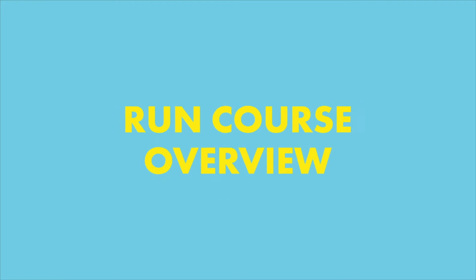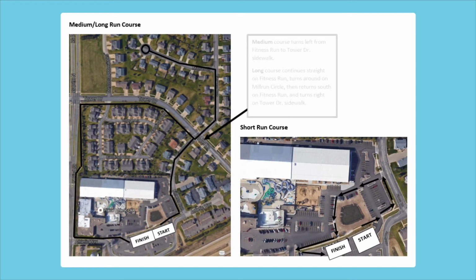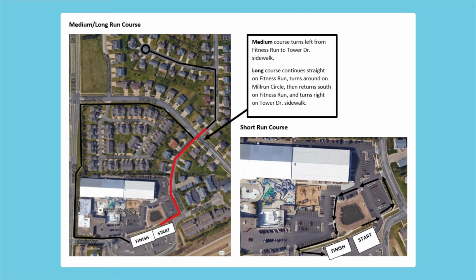The run course is primarily on city sidewalks. Volunteers will be at each intersection or turn to direct the runners. Long course athletes will run out along Fitness Run, run around Mill Run Circle, and come back down Fitness Run to continue on the sidewalk along Tower Drive to complete their run back to the Prairie Athletic Club. Medium course athletes will follow a similar course, but will not do the run up to and around Mill Run Circle. Short course athletes will run a short loop through the Prairie Athletic Club parking lots and to the finish line.